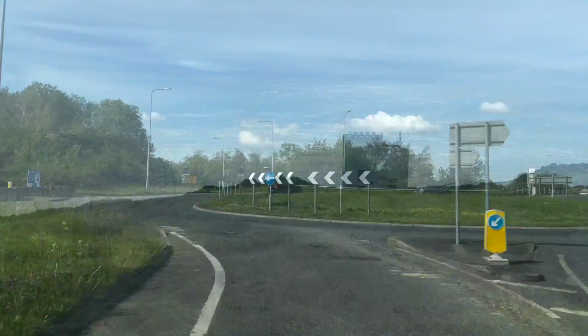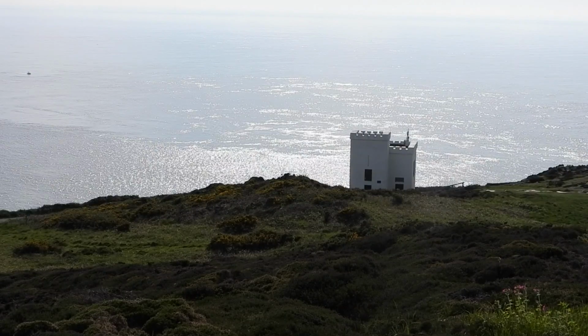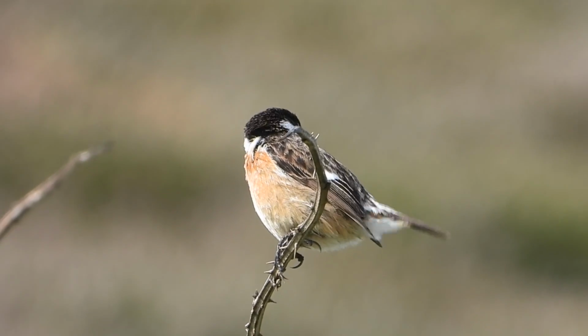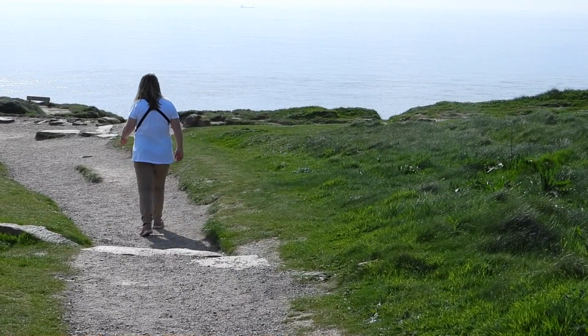When we were preparing the destinations on this big day, we tried to mix different habitats to maximise more chance of different species, and the visit to South Stack was quite a deliberate one to try and get a couple of specific ones, like chough and guillemot. So we headed down the path to look on the cliffs.